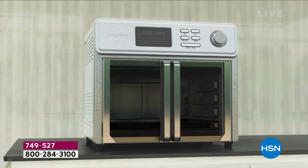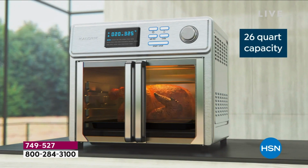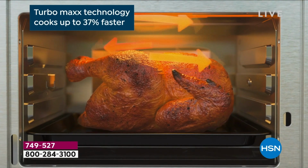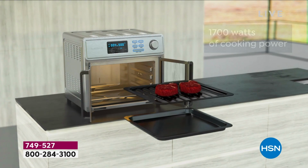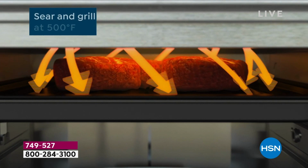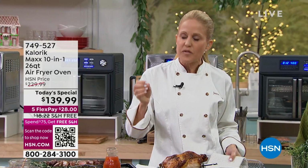This is the genius of the Maxx. Kalorik came to me, I have the privilege of working with them for years now, and said, we want to build the greatest air fryer oven ever. We created Air Blaze technology so that it was the hottest we could find anywhere: 1,700 watts of power with 5 heating elements, and I challenge you to find that anywhere else. Most are 3, aren't they? Most are 3, a spiral at the top, exactly right, 2 heating rods, top and bottom, and an air circulating fan. It's like a cyclone in there. It goes up to 500 degrees and down to 140, so you could dehydrate and sear a steak. And the genius is that everything cooks so quickly, so juicy, so crispy.